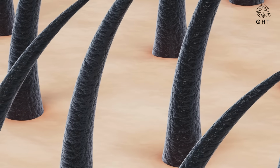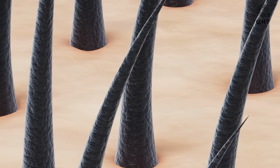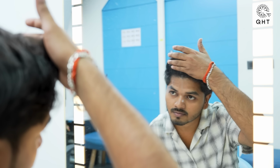The improved density across the top of the scalp gave a fuller look from all angles. Additionally, the hair texture appeared healthy, with good thickness and consistent growth patterns, indicating strong graft survival and proper follicle maturation. Overall, the scalp exhibited even and balanced hair growth, restoring not just coverage, but also confidence. This transformation brought back his youthful, confident look.